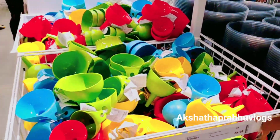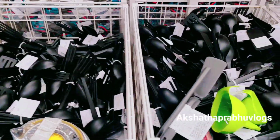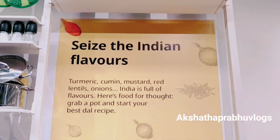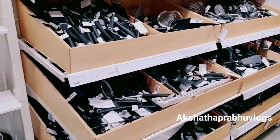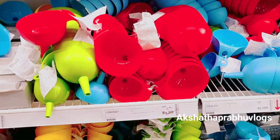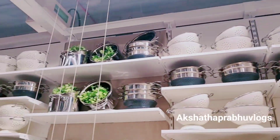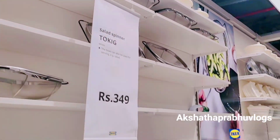Going back, there is an area for the kitchen setup. There are also folks out here who can support you and guide you about the product prices.